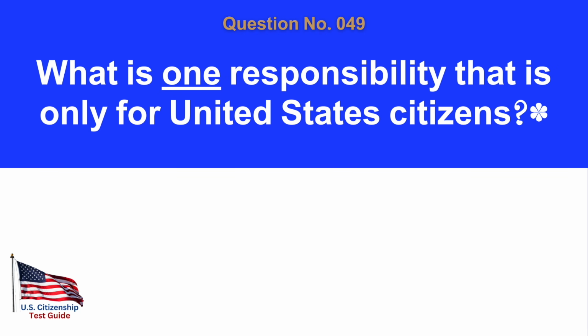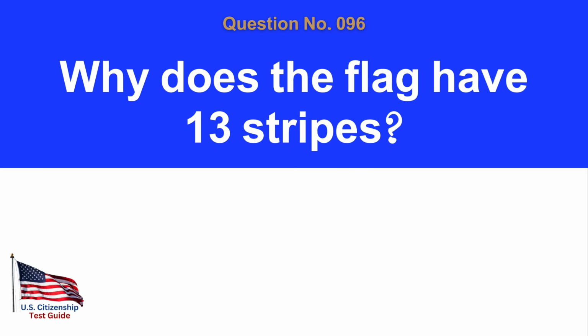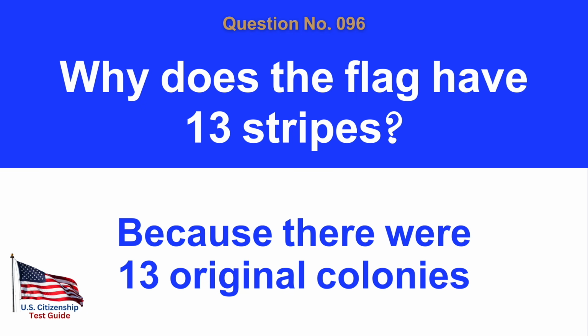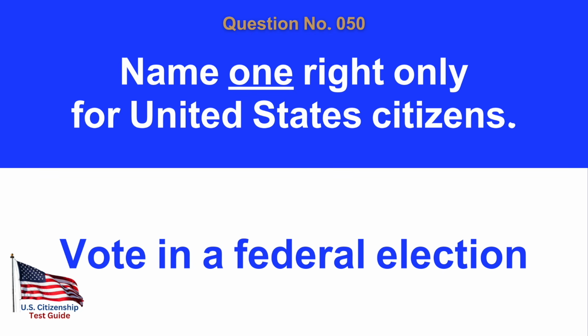What is one responsibility that is only for United States citizens? Serve on a jury. Why does the flag have 13 stripes? Because there were 13 original colonies. Name one right, only for United States citizens. Vote in a federal election.